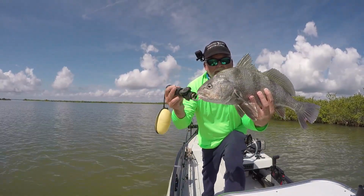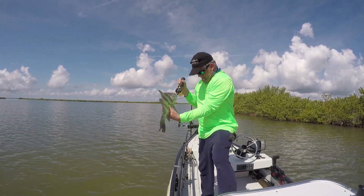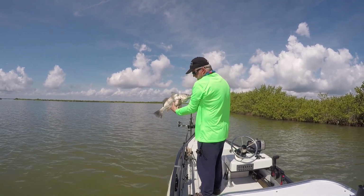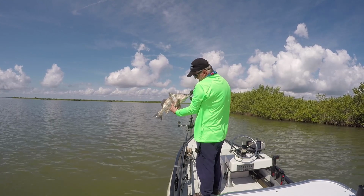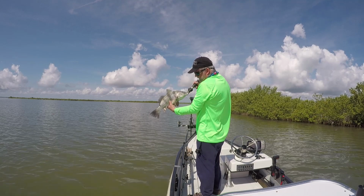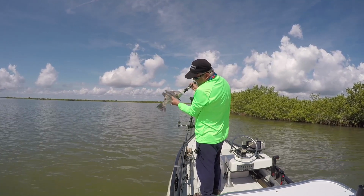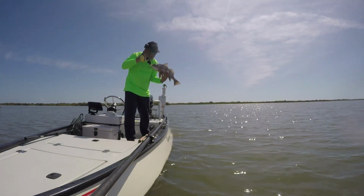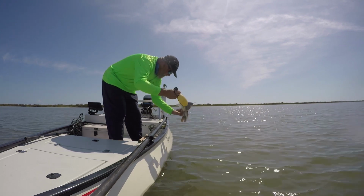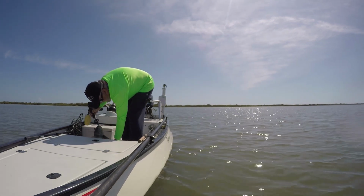Alright guys, this is turning into a pretty good morning. I got 2 really nice solid slot redfish, a slot trout, and now a slot black drum. And this guy is about 21 inch. He's just that perfect size, and you guys have been watching me for a while, you know I like to eat black drum, so I am going to keep this guy. So unfortunately, bud, you are not going back. I appreciate your sacrifice.